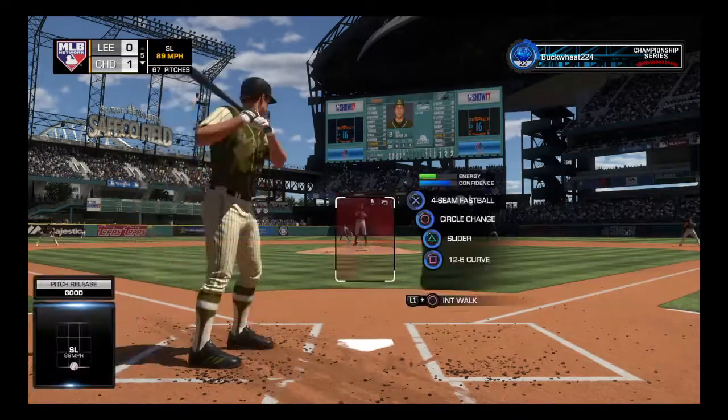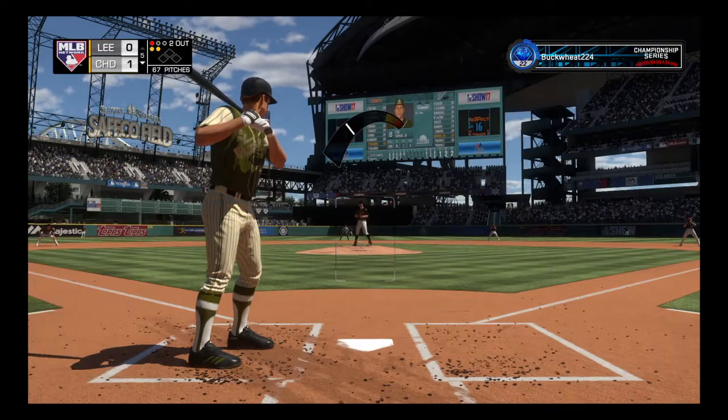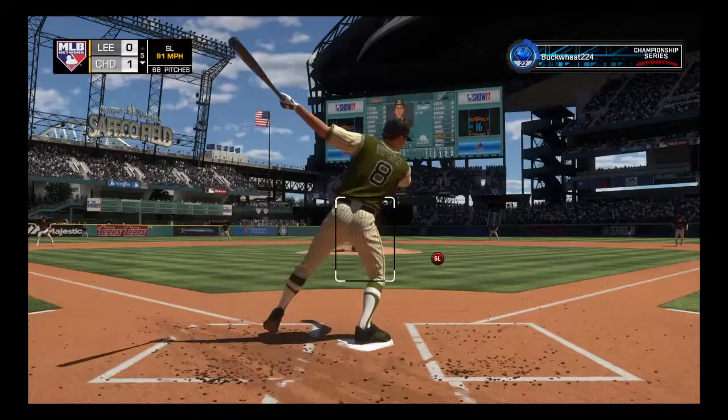There's a knee-high pitch that catches the zone. Well, now it's a 1-2 count. He's throwing the same pitch 3 times in a row. He got ahead with it. Now. And we'll have to leave it there as this.